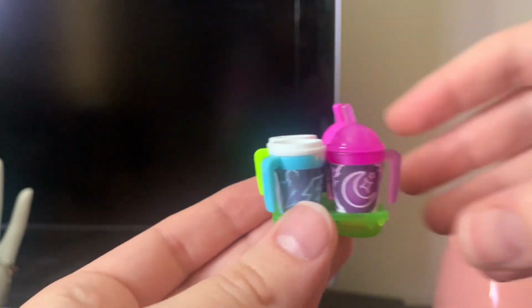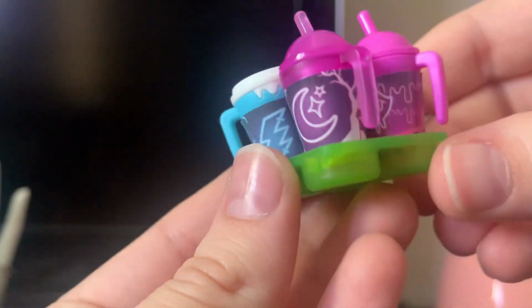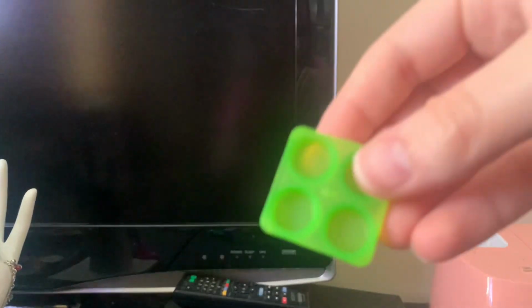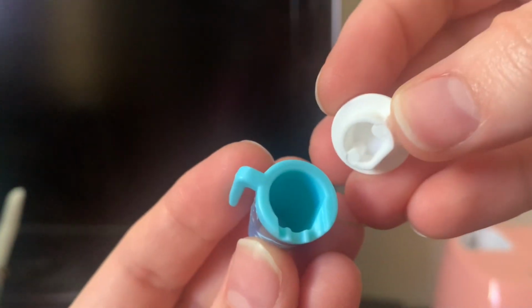Alright, and here we have all of the coffees. They come with this little tray. Oh my gosh, it's dripping. There's a little drip effect. I love it. It's just on the 2 front corners. It can clearly hold the drinks, but with me, it's not very well. So here's Frankie's drink. It's blue, lightning bolts all around. All the lids can indeed open.